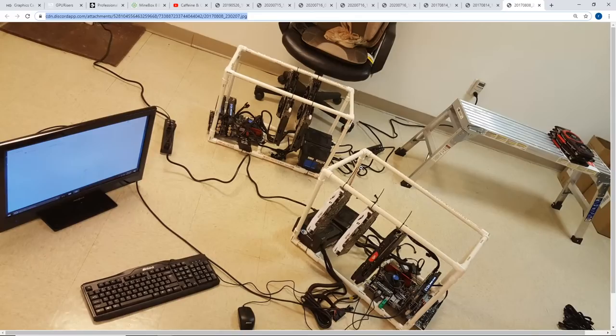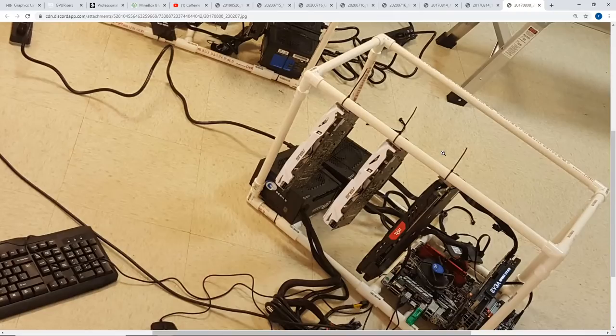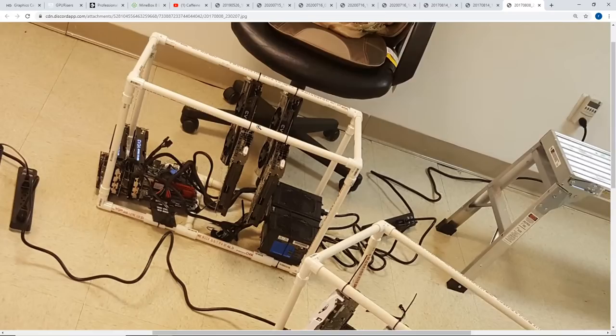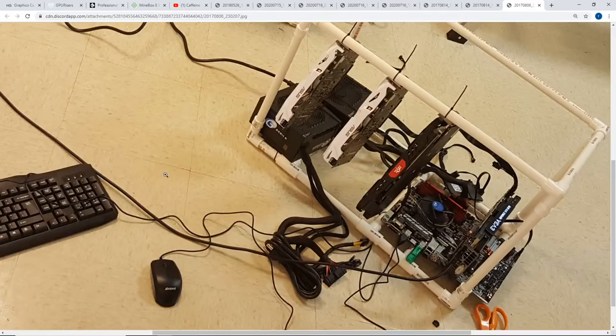He started off with, "Whoa, wait a second. PVC piping. PVC piping mining rig. That mining frame. That's awesome." Exactly, Zotrak. This is where the addiction starts.